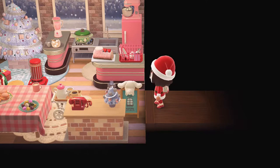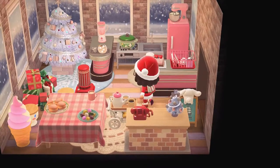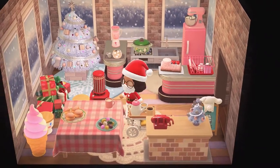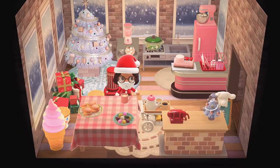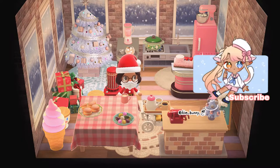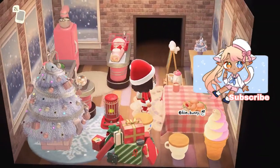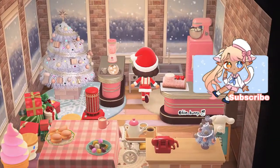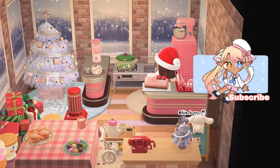Ooh, I like this. I was saying how there was pink, and it's definitely a nice touch. It's different. I haven't seen that before, like a pink Christmas. And this is the kitchen, and it has like a retro style. And very cute in here.